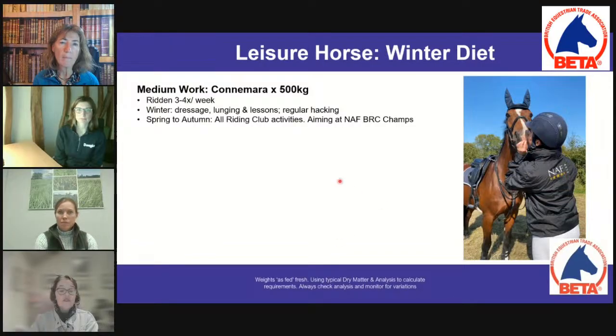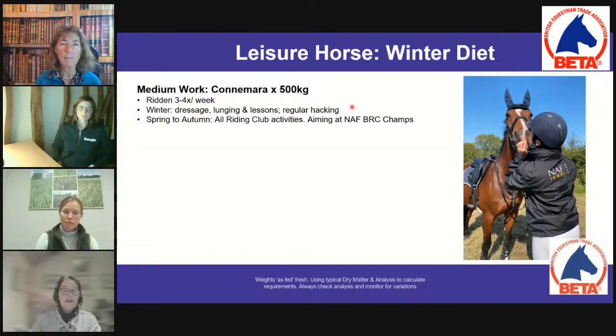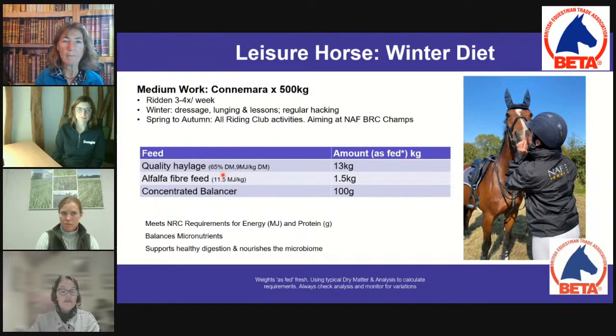Moving to the leisure horse winter diet. Here I've picked a Connemara Cross, 500 kilos, ridden 3 to 4 times a week. In the winter, they're doing dressage, lunging lessons and regular hacking, very typical of what we would see in the working owner who's struggling to fit their horse in around the shorter days and working and such like. And then spring to autumn, hopefully all riding club activities. Here we've gone with a lower dry matter, 65% haylage. So you can see the as fed rate is higher. It's actually higher than the as fed rate of hay for the performance horse, even though this horse is a leisure horse, and that's because of that dry matter. So just emphasizing the importance of knowing the difference in the dry matter and adjusting the as fed rate, the fresh weight. And then again, we've got a nice fibre feed and concentrated balancer.